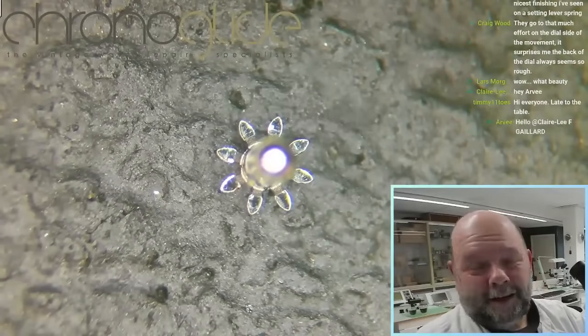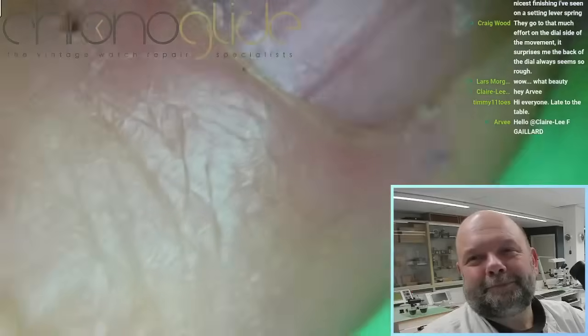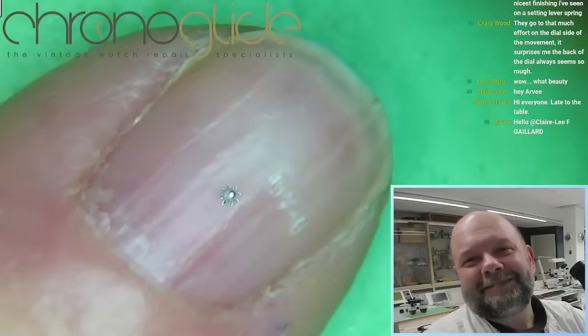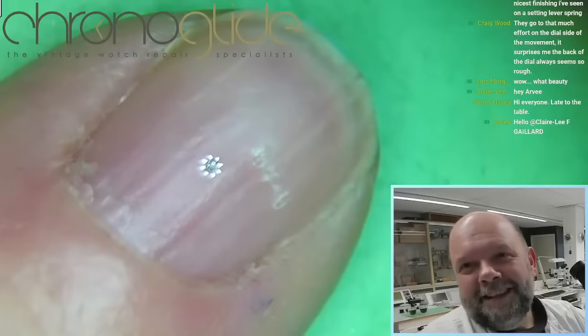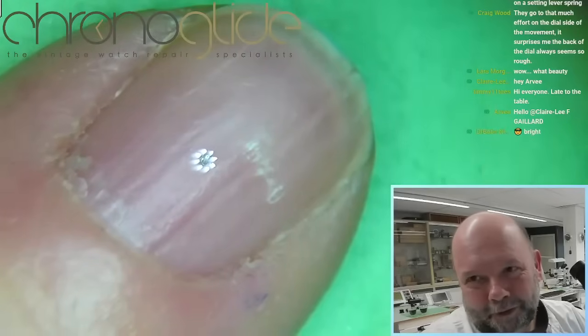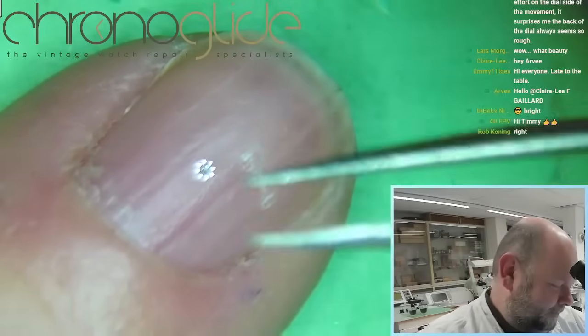This is the cannon pinion, but as you probably know by now, even this is highly polished. It is of exceptional beauty.